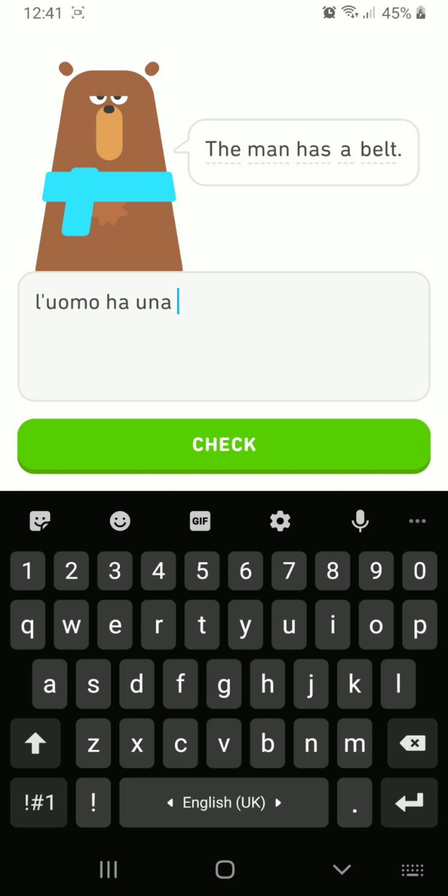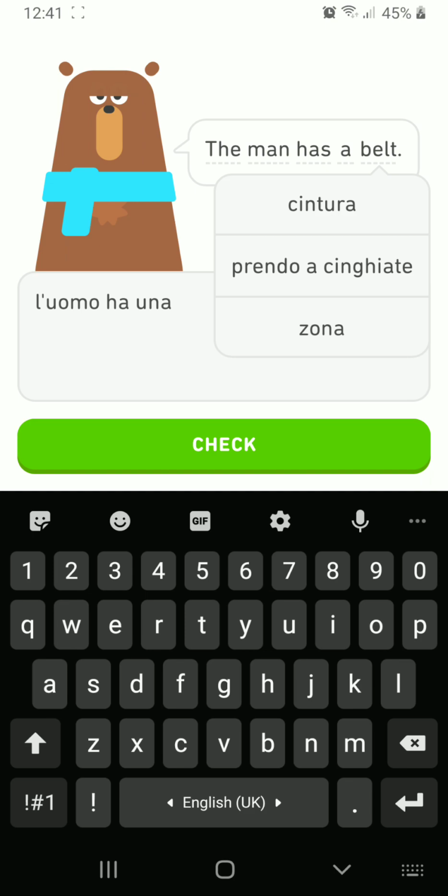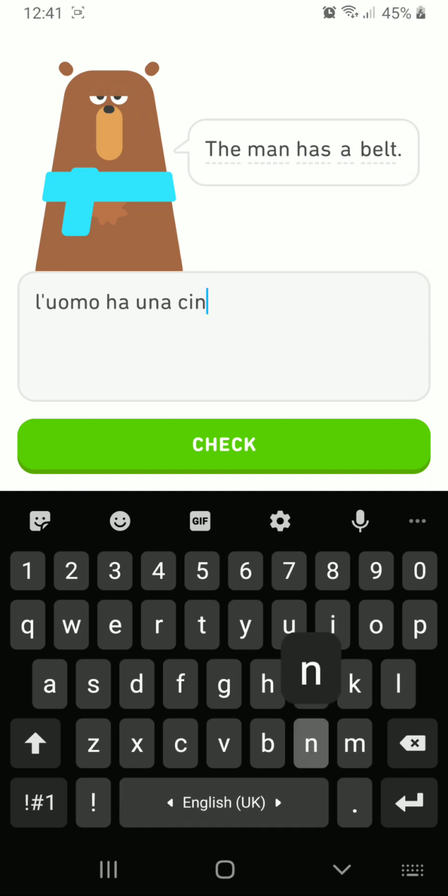una belt. Well, be careful with that. Cintura. Wow. Cintura. I could have made some more efforts, I agree. Cintura to guess.